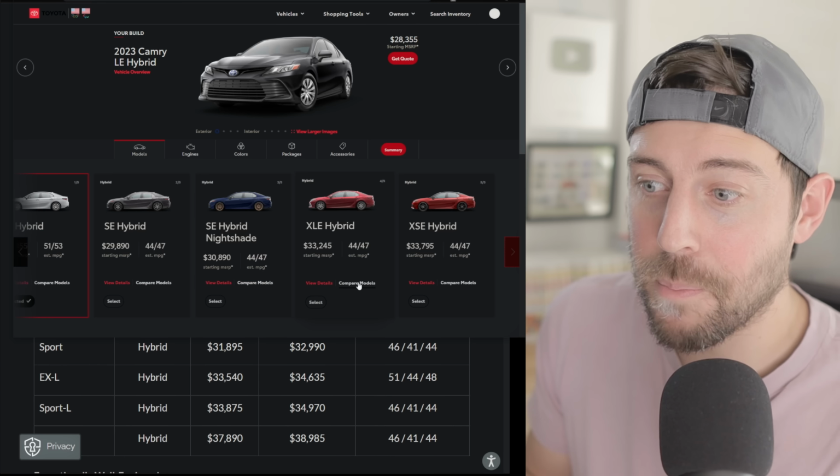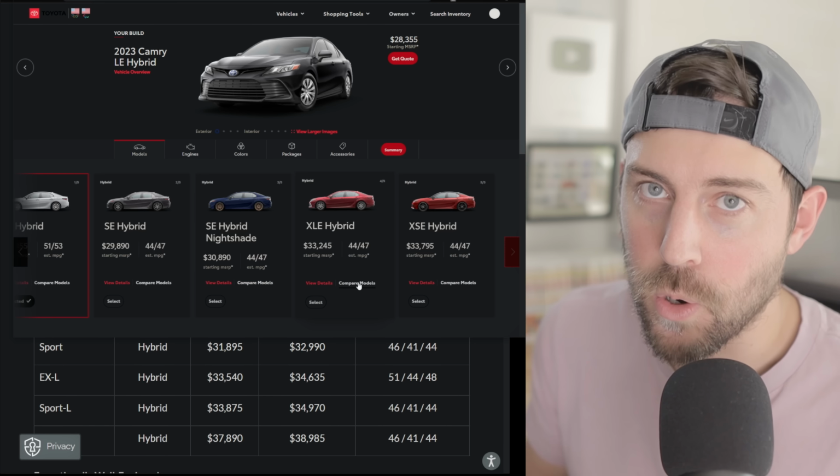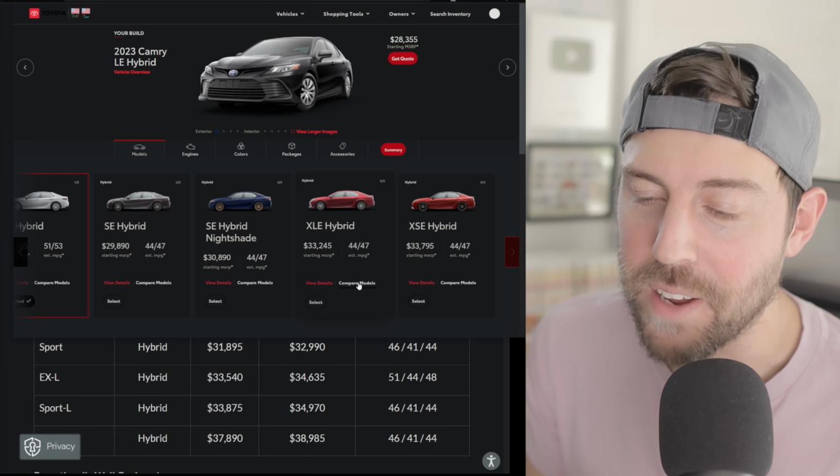Definitely stay tuned for my driving impressions of the all-new Accord at the end of this month. I'll probably be able to share them in early February 2023. Can't wait to drive it. It's going to be great.